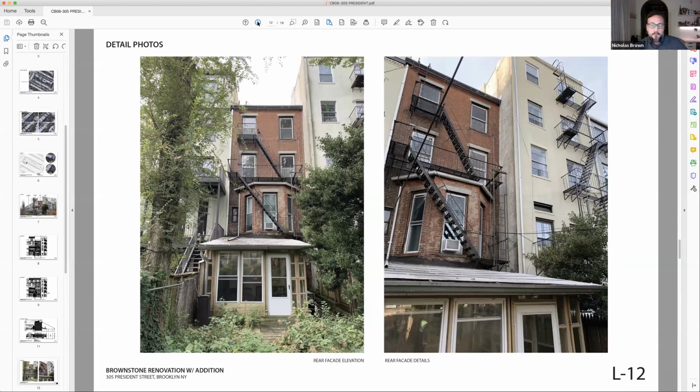These are just some more detailed photos of the existing situation. As you can see, the distance that we'll be extending it out to match the adjacent building. All of the new windows will be matching the existing bluestone head and sill in the same shape and volume of the existing bay windows.